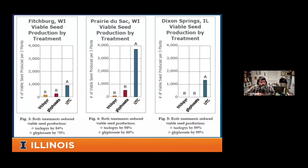So this is what we found. It was a bit variable, depending on the site. But overall, both treatments, even that late, were very, very effective at reducing the number of viable seeds at each of our treatment sites. And so one site, it was only 70% reduction with glyphosate. But other than that, they were all well over 80, and most of them were in the 90s. And especially here in Southern Illinois, there was almost no viable seed, even spraying it at that time. So that was pretty promising. We definitely saw a reduction in seed, but not a complete elimination.